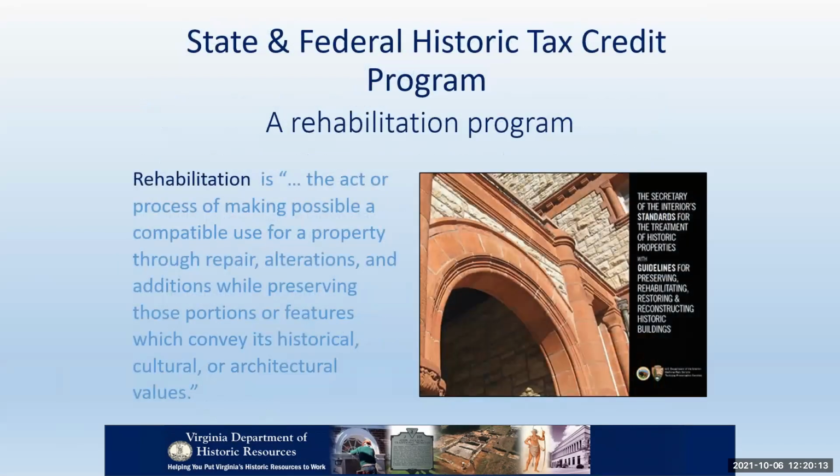So the Secretary of the Interior's standards for the treatment of historic properties address four different treatments: preservation, rehabilitation, restoration, and reconstruction. The rehabilitation standards acknowledge the need to alter or add to historic buildings to meet continued or new uses while retaining the building's historic character.